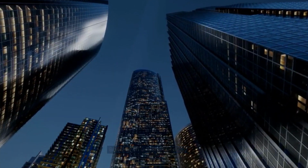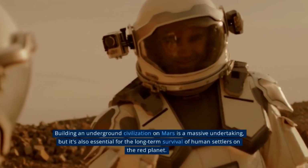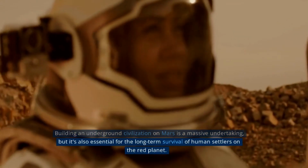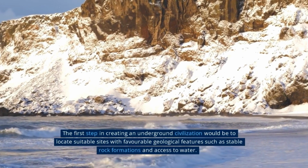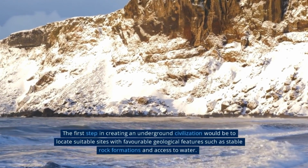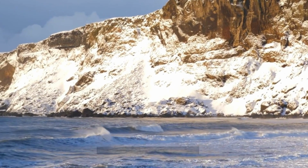Building an underground city. Building an underground civilization on Mars is a massive undertaking, but it's also essential for the long-term survival of human settlers on the Red Planet. The first step would be to locate suitable sites with favorable geological features such as stable rock formations and access to water.